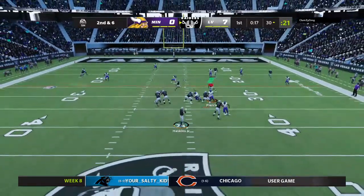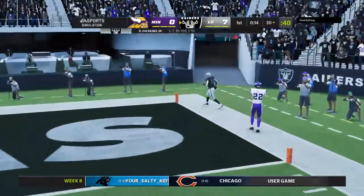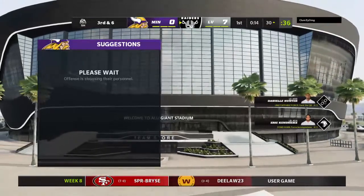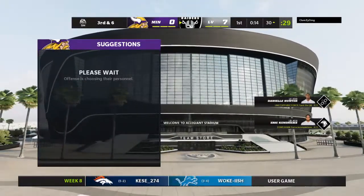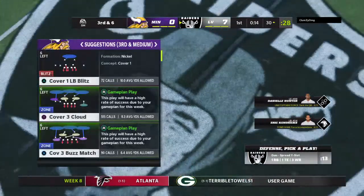Looking to throw, Haskins. Looking deep downfield. And that will be caught, but out of the end zone, says the field judge. It's ruled incomplete. One thing that you're going to see from this offense is that they love the matchup with their wide receivers against this secondary. That one wasn't successful, but don't expect them to back away from attacking all game long.